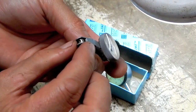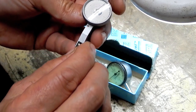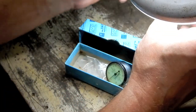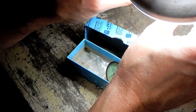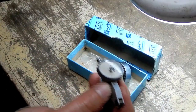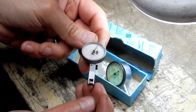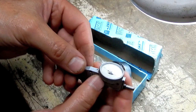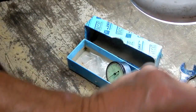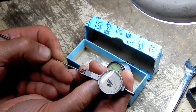And the beauty on this one is that it actually works perfectly fine. The point is missing. I couldn't tell because I don't have any magnifiers with me, but yeah, okay, so the point is broken off on this indicator, so that's the problem with this one. So this one's going to need a repair, but it is a Compac, so at least it's worth doing something with.